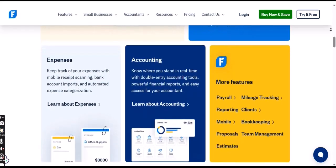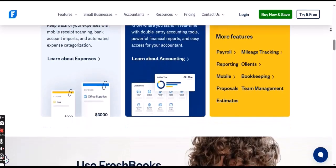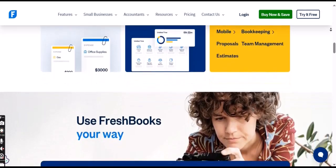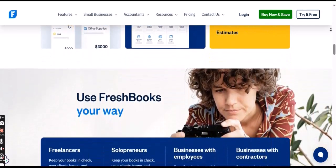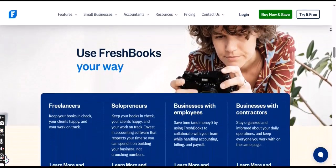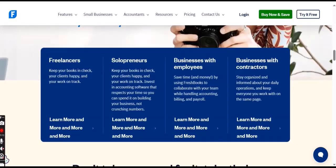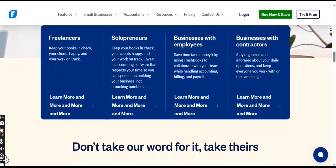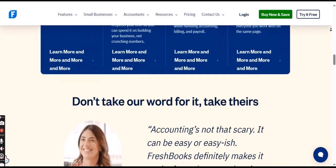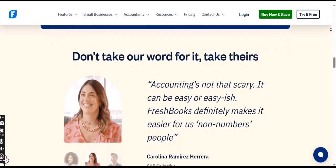FreshBooks provides clear visibility into the status of your invoices: sent, viewed, paid, or overdue. This helps you quickly identify which invoices need attention. Client communications. You can send invoices directly from FreshBooks via email, and the system often allows you to see when a client has viewed the invoice, eliminating the "I didn't get it" excuse. Reporting. FreshBooks generates various reports related to your invoices, including accounts receivable aging reports, showing how long invoices have been outstanding, and income reports. These reports are vital for understanding your cash flow and financial health.